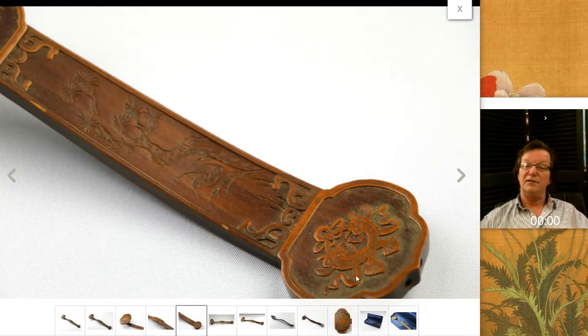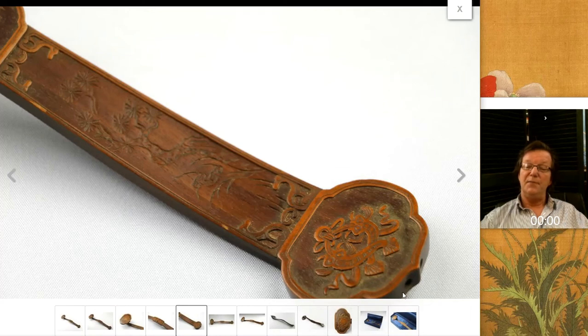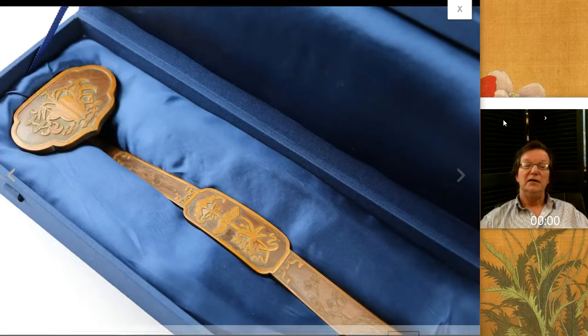Let's take a look at the other end of it. There's the other end of it. And they incised, carved the wood itself, and then overlaid it with different colored bamboo. And there it is. It even came in its own nifty little case. All right, probably bought in China and brought back.